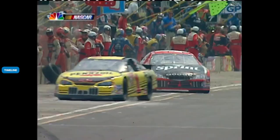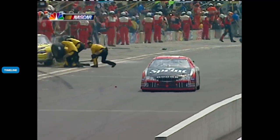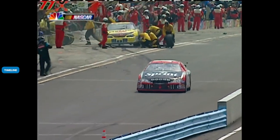Yeah, Rusty's guys had a little bit of trouble on that left rear on that pit stop, and that cost him a little bit. One thing, Rusty was too far away from pit wall. You see, he was right out next to that white line.